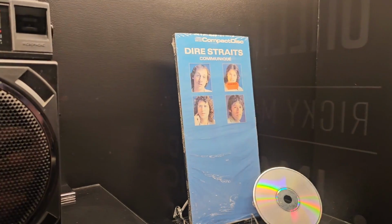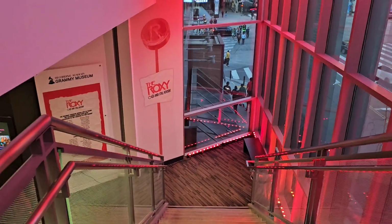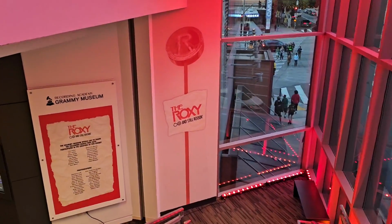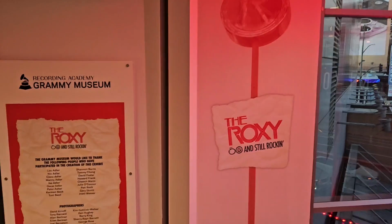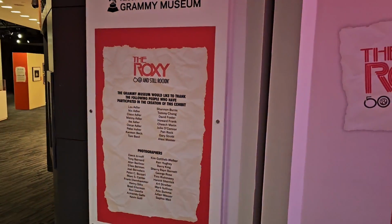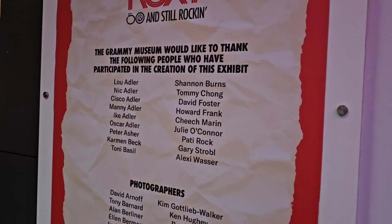Check it out. They got the long box, Dire Straits. All right, now we are headed down to the second floor. And I guess they're having a tribute to the Roxy, which is pretty cool. Spent quite a lot of time at the Roxy.